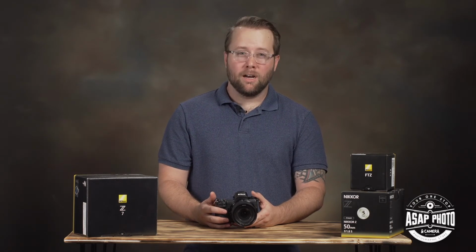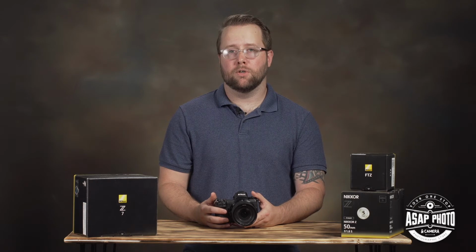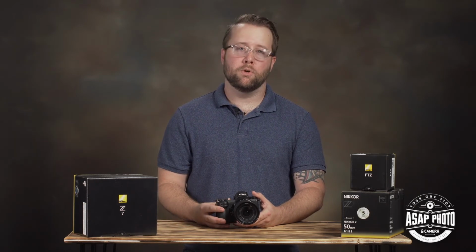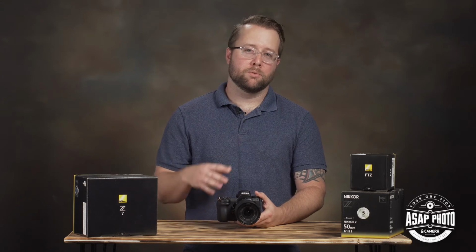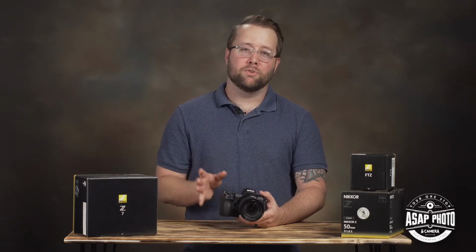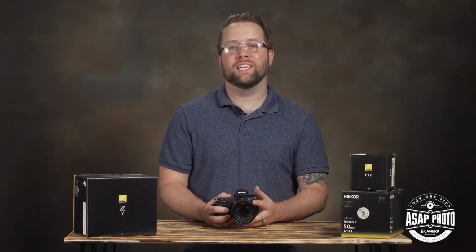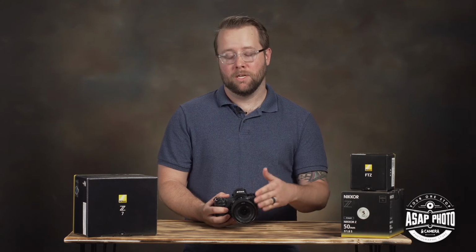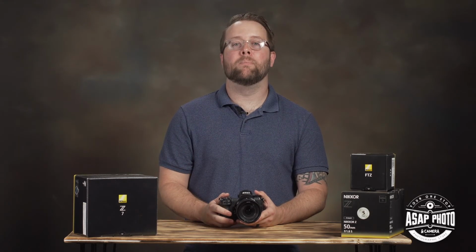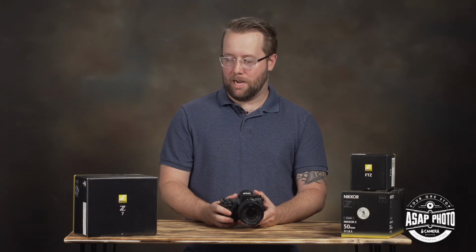It has N-Log, which gives you 12 stops of dynamic range for video. So you can also apply the Nikon 3D LUT in post-processing and get some really amazing color, really amazing dynamic range out of this camera, and it's recording in camera that way. Now you can attach an external recorder and get 10-bit color as well. So you can still use an external monitor or external recorder and get even better video quality. But the features just right out of the box in camera are outstanding.